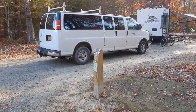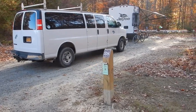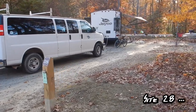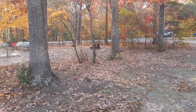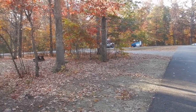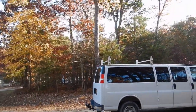We're here at Lake Anna State Park in Spotsylvania, Virginia. We're in site number 28. It's a very large pull-through site, has water and electric. You can see how big our site is here, surrounded by trees. There was somebody here for one real quick this morning on the other side, but right now you can see the trees are really pretty.